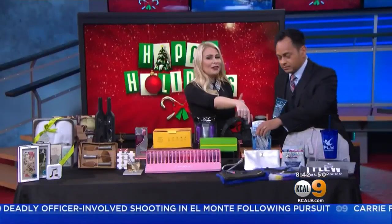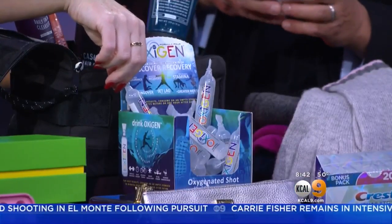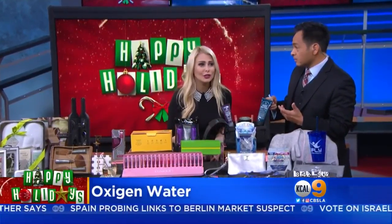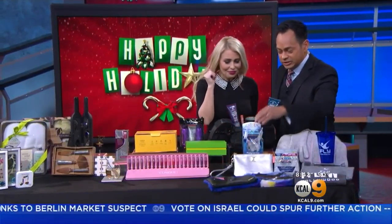So I love that. OXiGEN Water has made shots that are full of O4 molecule. It's a proprietary molecule, and it's basically added oxygen that you can maintain your stability, mental health. I mean, it helps stamina, with hangovers. All right. And for cycling too, whatever.